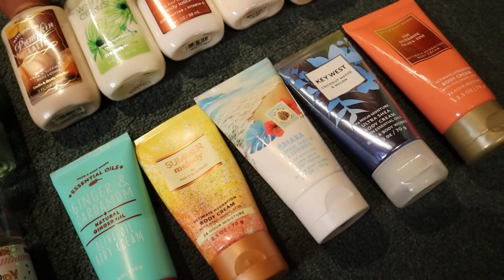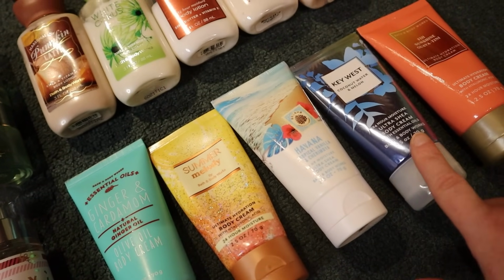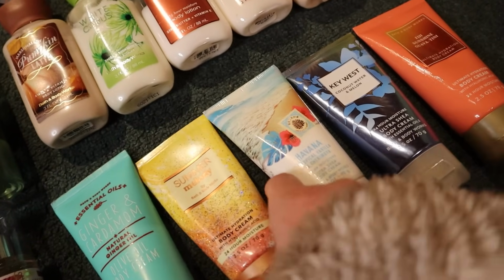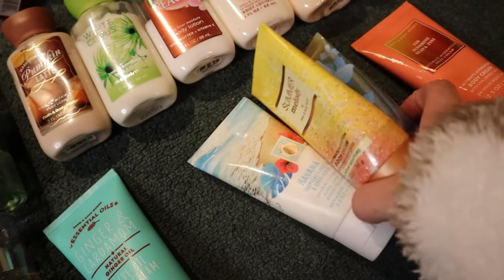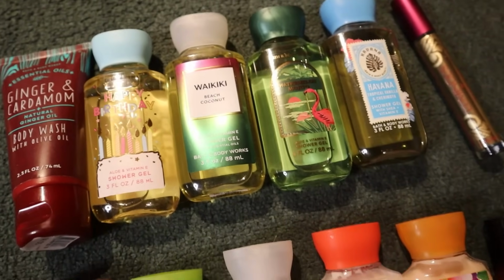Same thing with here, except I've got 2 body creams that are close to being used up, and that is Key West Coconut Watermelon and this Summer Melody. So I'm going to put these in the use it up bin. Same thing here with the shower gels. All of that looks fine to me.